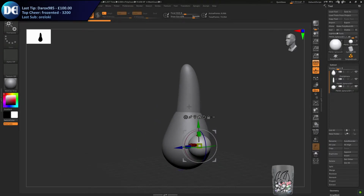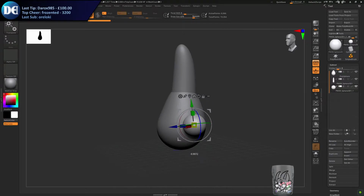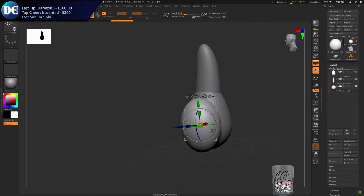I just realised something. This is going to look like a dick. I'm just going to say that now. This is going to look like a dick. God damn it.